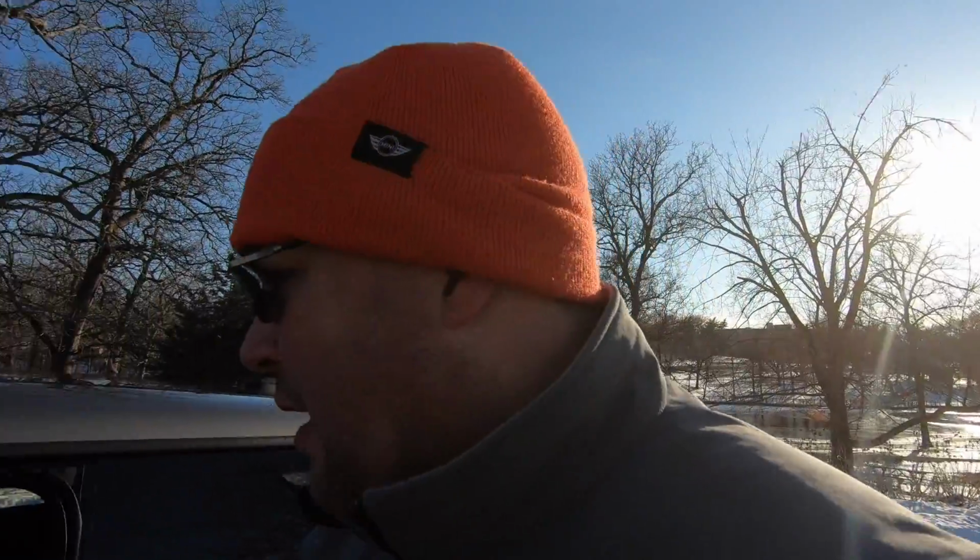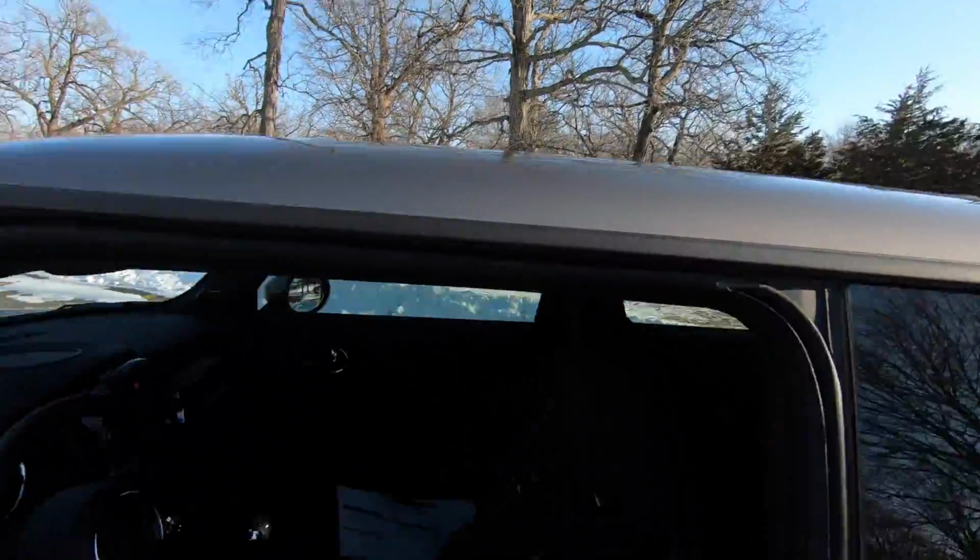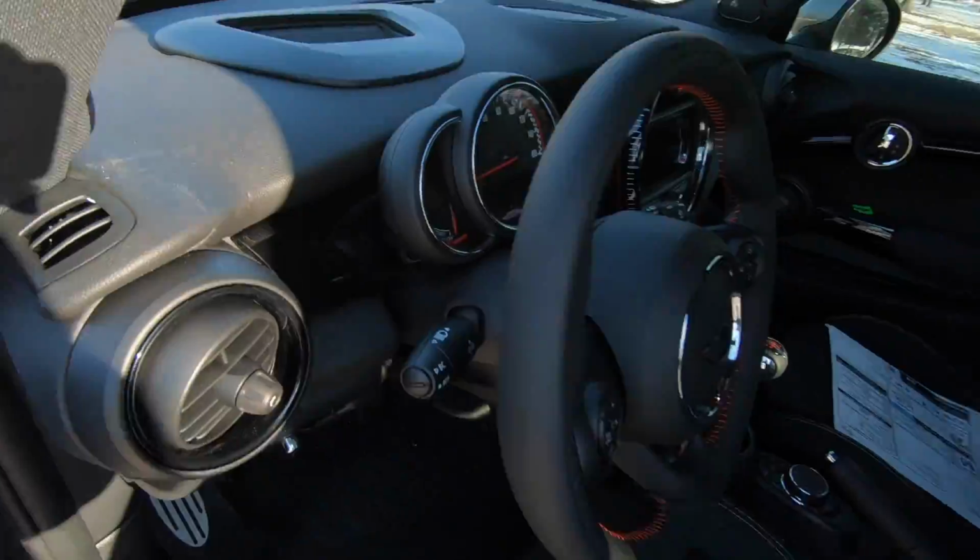And I don't know why, they're all John Cooper Works, the same, really. So I don't know why this one was just more fun. Maybe it's because it's a special edition. I don't know. But what else do you get? Well, I also have heads-up display in here. That's a feature worth having.